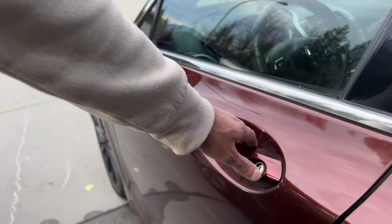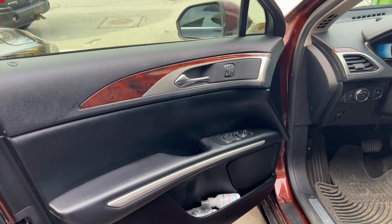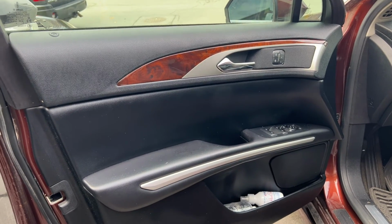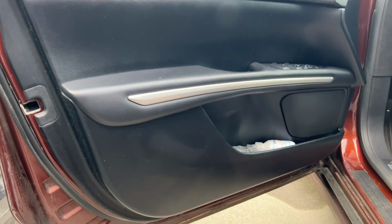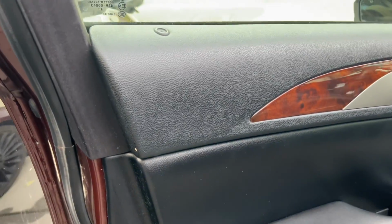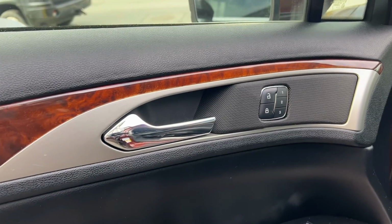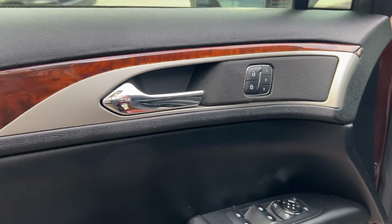Starting off with the front door panel, everything is in great shape. There is no discoloration, rips, or tears. I use Armor All to protect these door panels. I know they're cheap, but honestly, it gets the job done for me. Lincoln uses real wood trim here, surrounded by hard plastics and other synthetic materials.